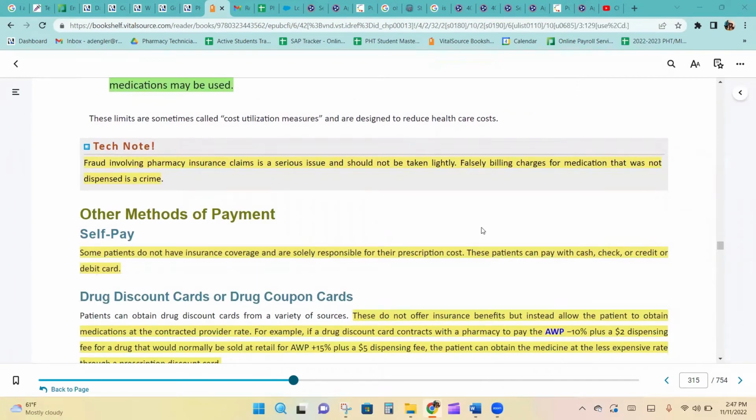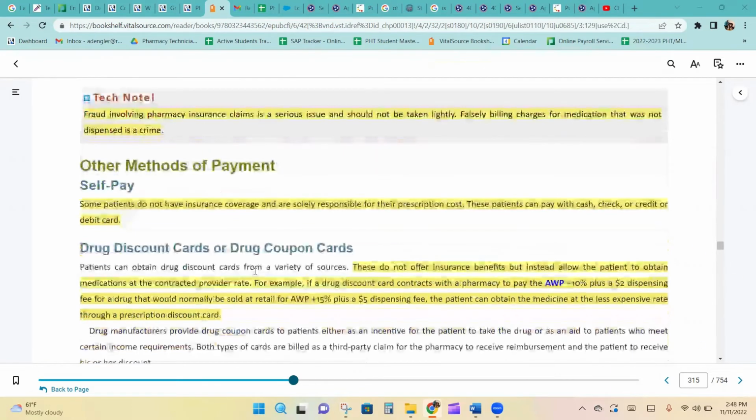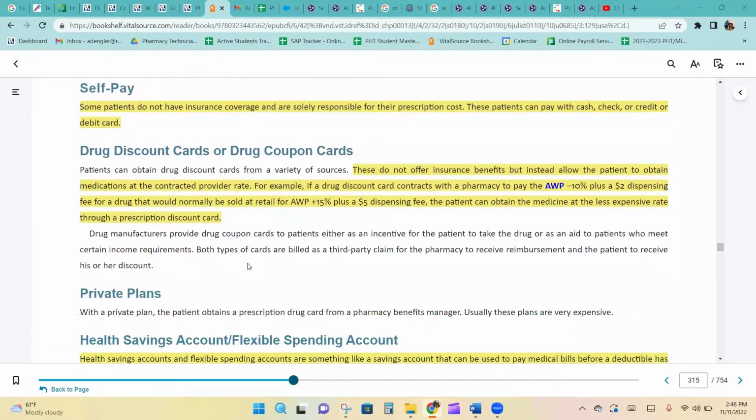So just a little note, fraud involving pharmacy insurance claims is a serious issue and should not be taken lightly. Falsely billing charges for medication that was not dispensed is a crime. Some patients do not have insurance coverage and are solely responsible for their prescription costs. These patients can pay with cash, check, credit, or debit cards.